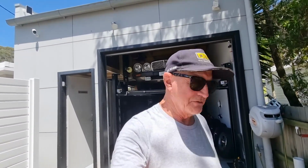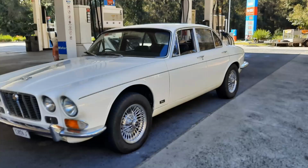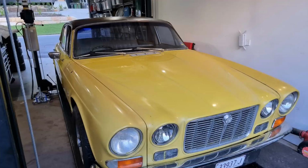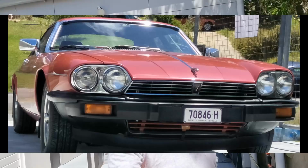Well, for 20 years, I've been buying and selling Jaguars, and boy, have I bought a lot of Jaguars and sold a lot of Jaguars. I keep some goodies, but mainly I just like to buy them, have fun playing with them for a while, do them up, and get them back on the road and give them another lease of life for the next owner to look at, because they're all classics and I do love them. However, they've always been easy to sell. Some go quicker than others.